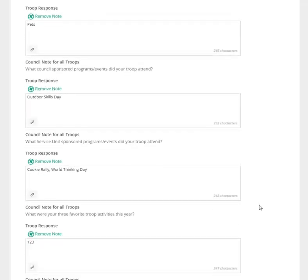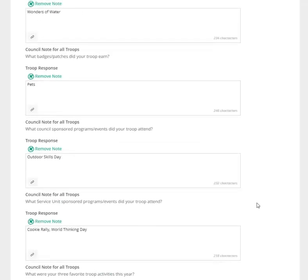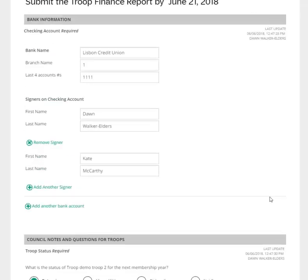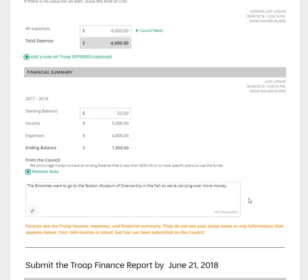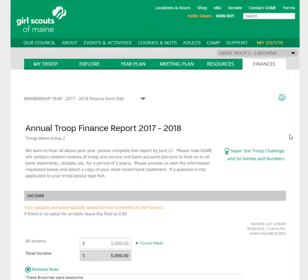But if you wait until June and you try to go back and think about all of the things you did over the course of the year, it's hard to remember because a year is a long time. So take a little time each month and make note of things that are going on in your troop. And the nice thing is you'll be able to see if one of your co-leaders made some updates. Whoever made the last update, it shows right in there. So that's handy for communicating with each other. So the Volunteer Toolkit, a tool for you to use with your troop.